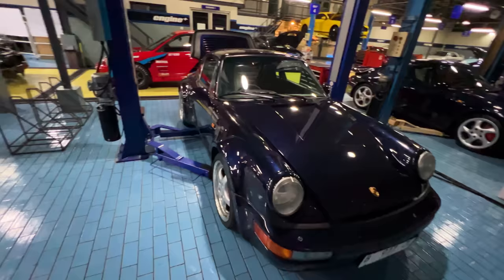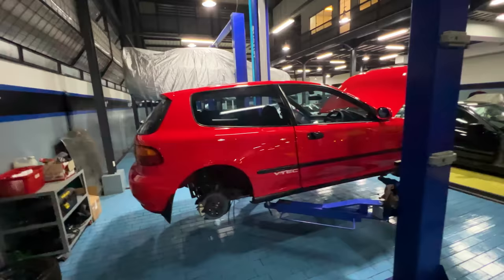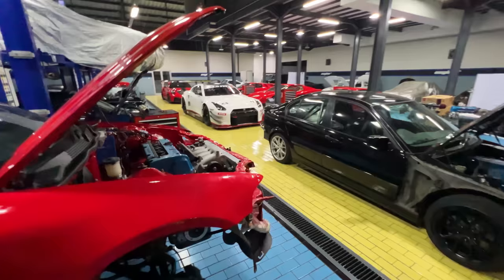And here's the complete opposite. Honda EG6 with possibly an engine swap. So this is a K-series swap.